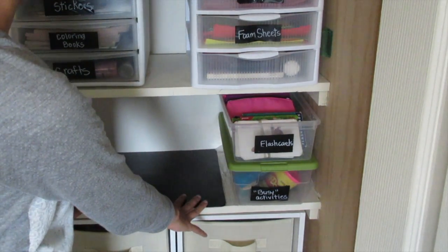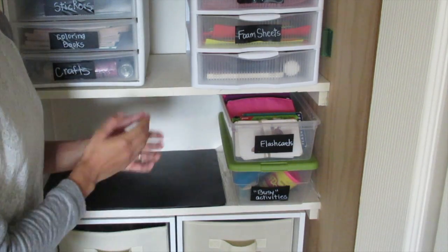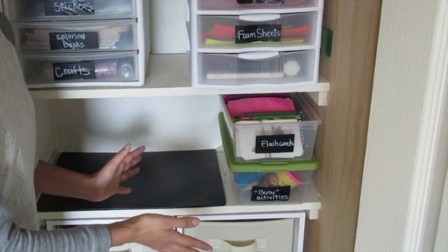But this is going to be where I put some new things she's getting. So Christmas is coming up. I'm expecting her to get some Play-Doh. I may have to add another little bin. We'll see what she ends up getting.